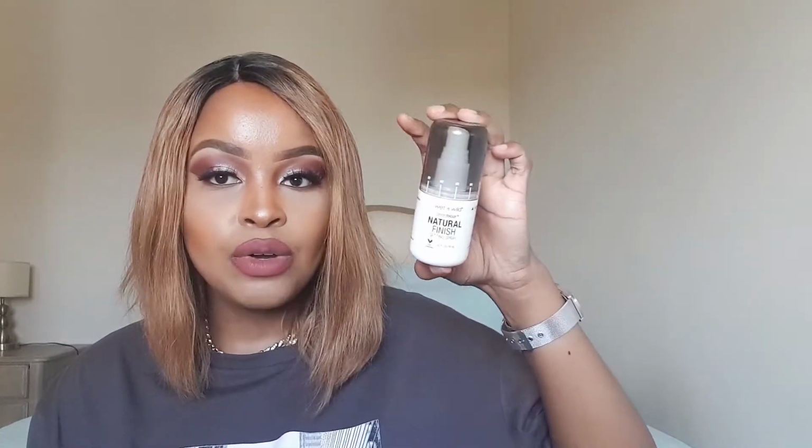I'm showing you guys what I have for my setting sprays. I use the Wet n Wild Natural Finish setting spray. This one right here. This is a natural finish. If you want the glowy type of setting sprays, I would suggest getting the MAC Fix Plus. It's a bit pricey, but it works.